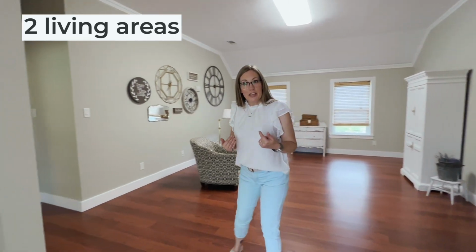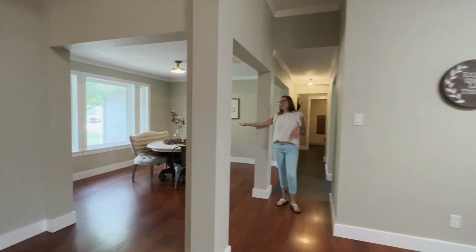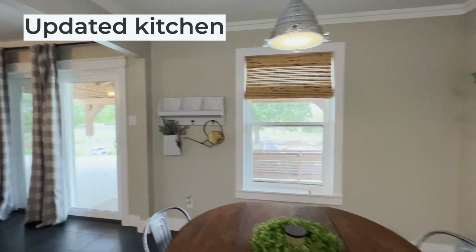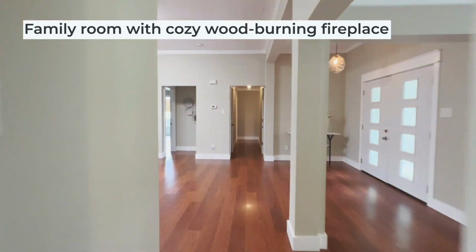When you first walk in, you see this beautiful den. Then you have this great dining room. I love this updated kitchen with the breakfast nook. And right next to it is the family room with the wood-burning fireplace. Next, let's go take a look at the bedrooms.